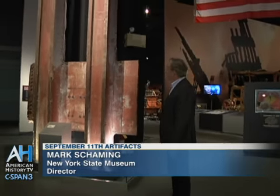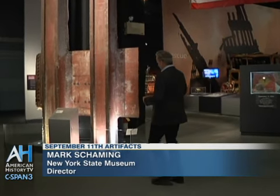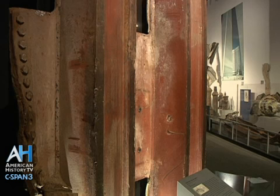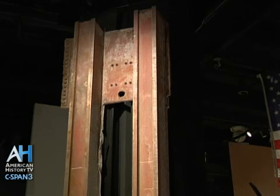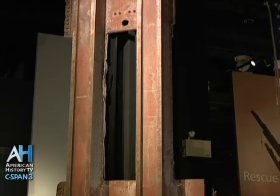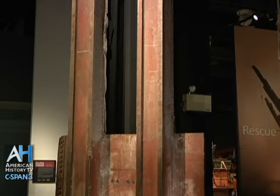This is a piece of steel from the South Tower, the World Trade Center, floors 7 through 9. We put it in a place where the public can actually come and touch it. It gives the visitor a real tangible experience. You can see where the windows were in the steel. This would have been the outside of the building clad with aluminum.